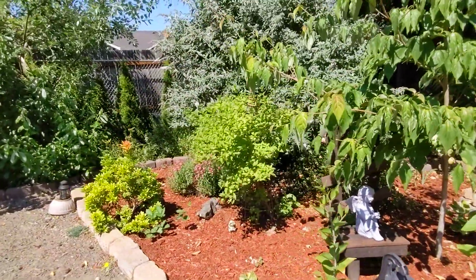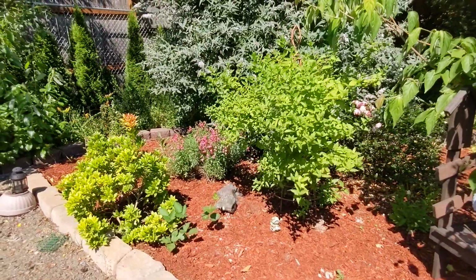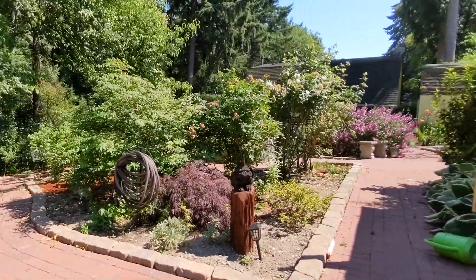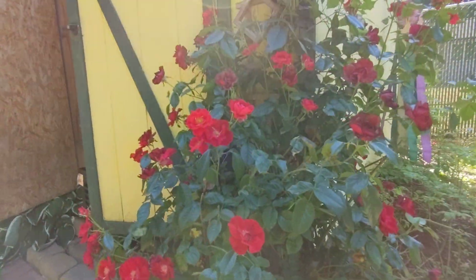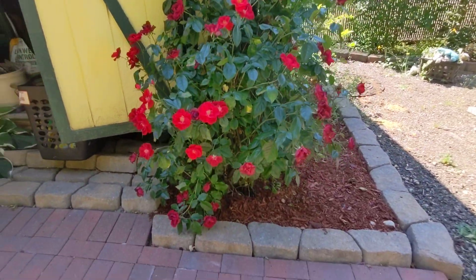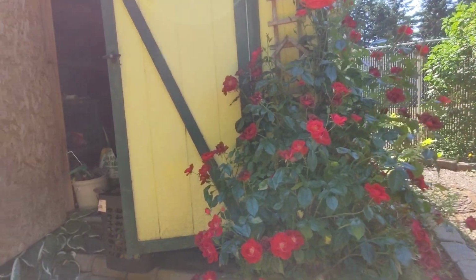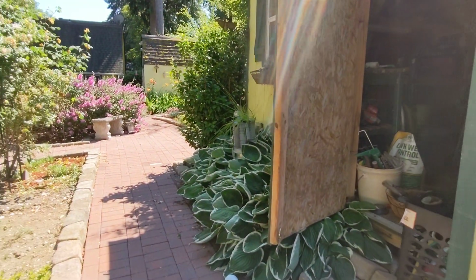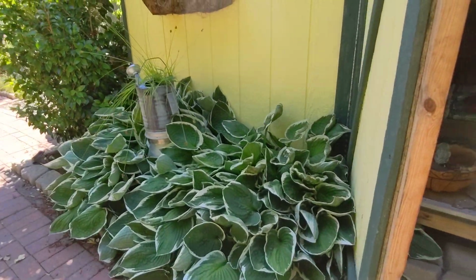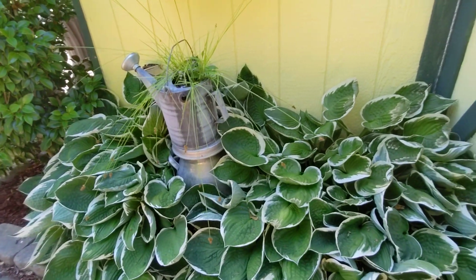And I have some penstemon in the back here as well. And the hummingbirds really like that. The hummingbirds and the bees. This is my knockout rose, which stands to the side of my shed. And I left my shed open because it was so hot. But these hostas up against the shed are doing very well. They are huge, by the way.